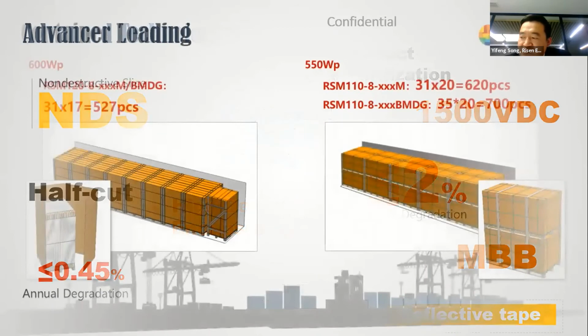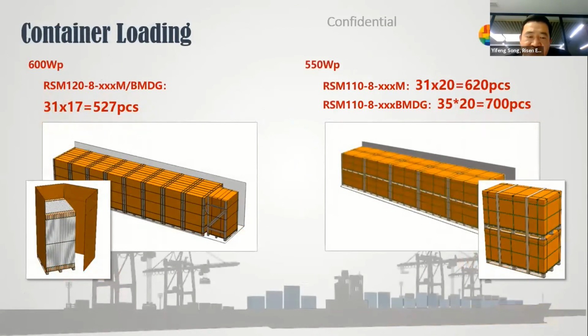And at the beginning, when Ryzen introduced this product to the market, there were lots of questions. So I will just select some questions and give answers in this presentation.